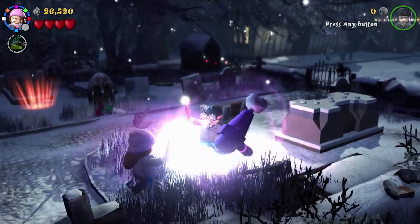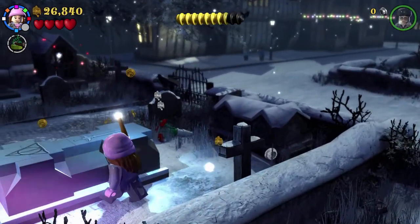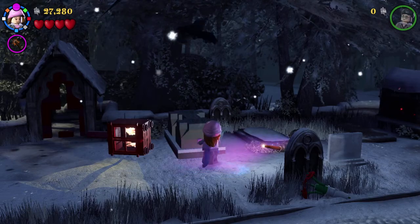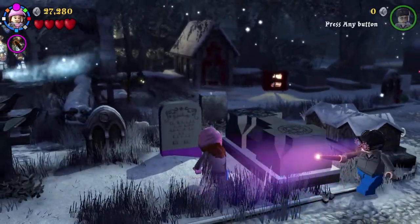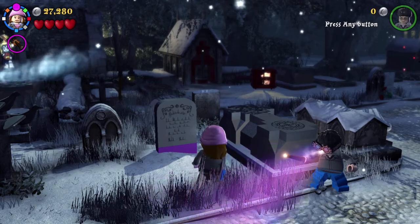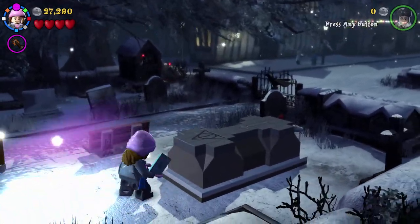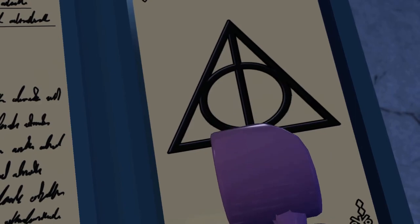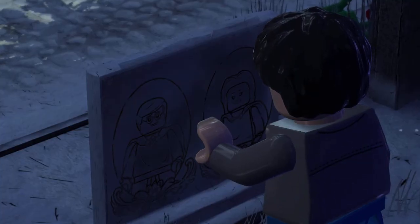Oh, let's investigate this grave here. A hairdryer. This is the one! But let me investigate the others. Okay. And this last one here. Yeah, and it's not this one. Okay. It's this one. That's a symbol. Yes. Harry's parents.